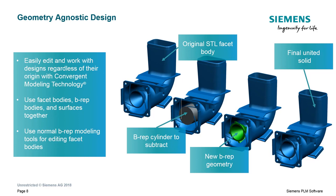Now, we've begun working towards that end by building the necessary pieces of software into our NX suite of products. On the design side, we've introduced a technology we call convergent modeling technology, and this allows you to manipulate CAD data with native processes, regardless of that data's origin. So facet bodies, scan data, native CAD data can all interact seamlessly using the same tools you'd use just with CAD data alone.